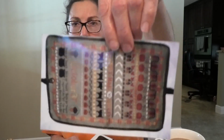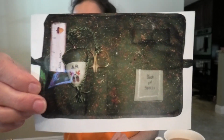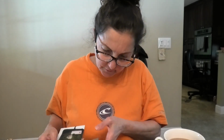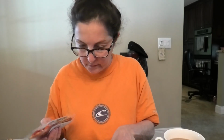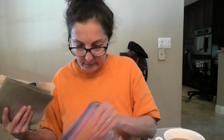This is the outside, and this is the inside. I'm looking for the fabric. Did it come with the fabric that it's supposed to? Because it looks like the inside had fabric. And apparently it did not. So it's missing some stuff. I got to see how it was advertised and let them know it was missing stuff. But that's okay. You can find fabric.